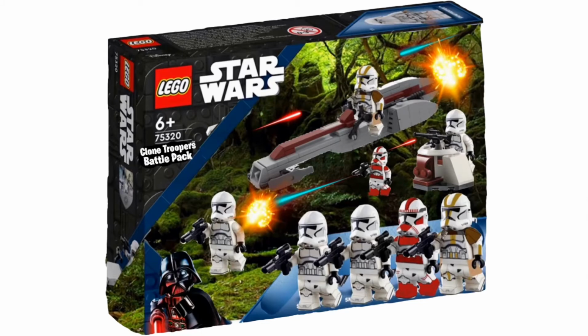But yeah, I think this would be an incredibly great set from LEGO. It's just the ultimate clone battle pack. Nothing can beat it. 501st, I'm sorry. This is just way better.